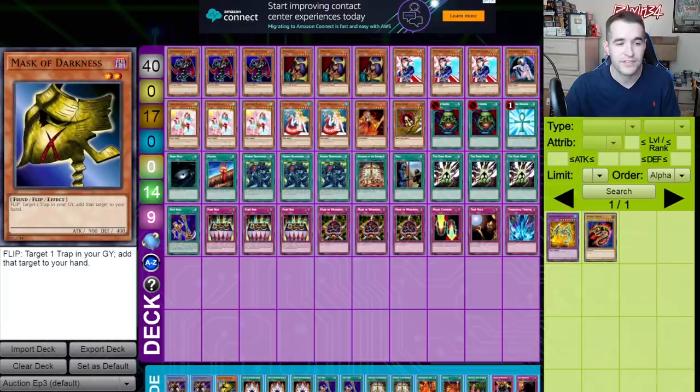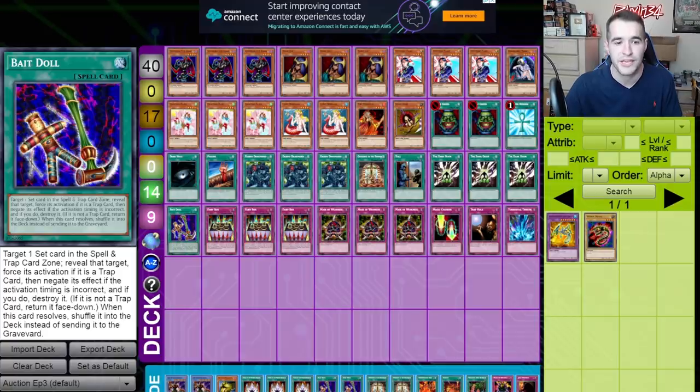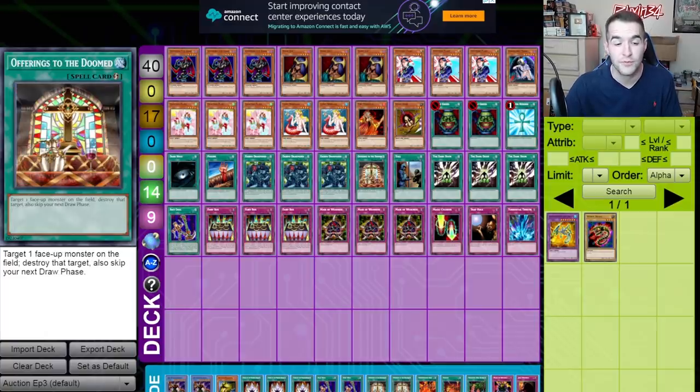We have Mask of Darkness. We could add back a trap. I had it in the main deck. It was the last card I cut. It's just not very good if you don't have a trap in the graveyard. And even if it is, it's still a tiny body. We got the three ritual spells. Two more Baited Dolls if we want to get crazy. We've got two more Offerings to the Doomed if we need more removal.